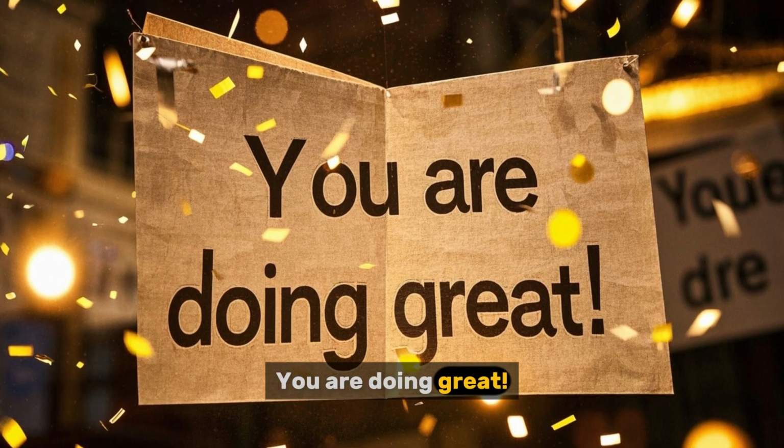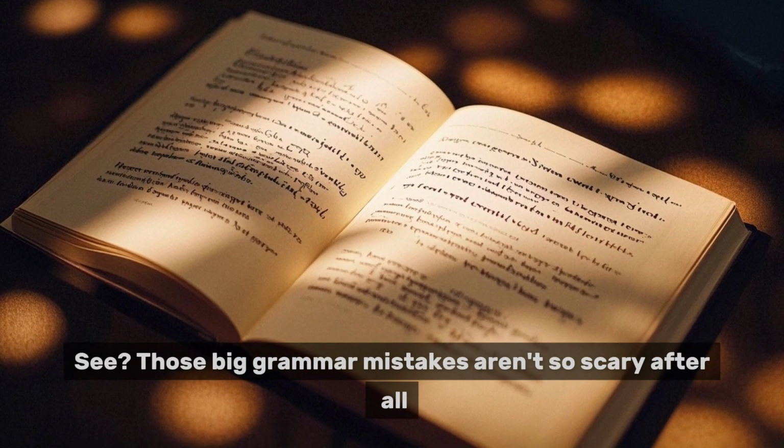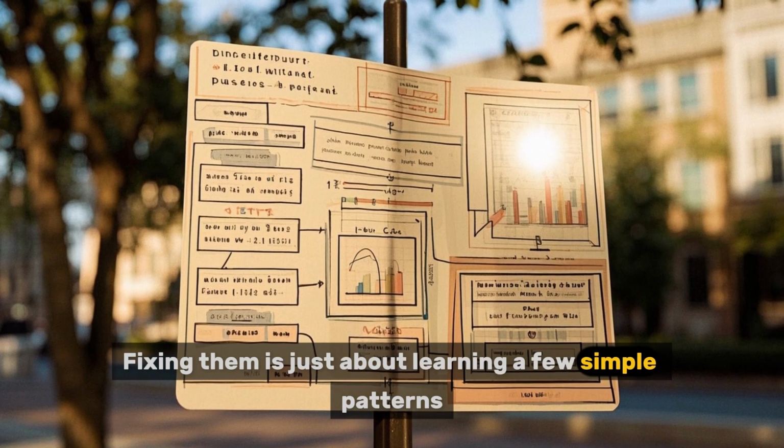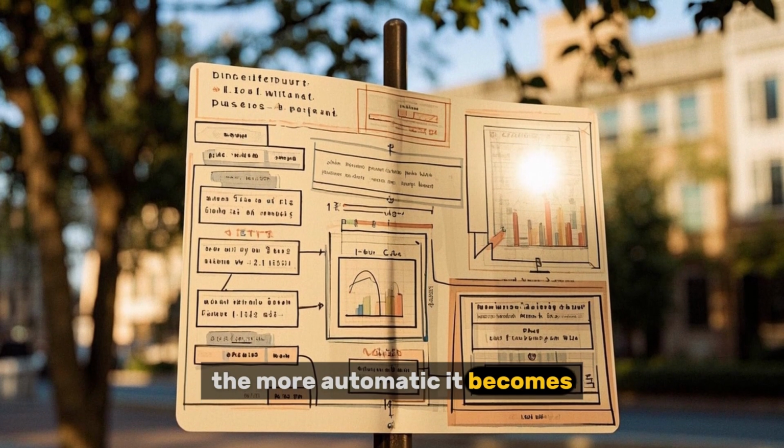You are doing great. See, those big grammar mistakes aren't so scary after all. Fixing them is just about learning a few simple patterns, and the more you practice, the more automatic it becomes.